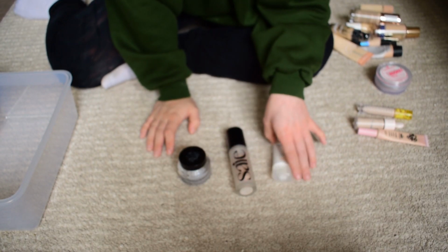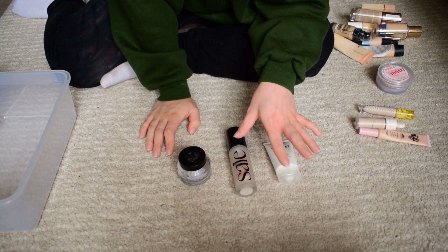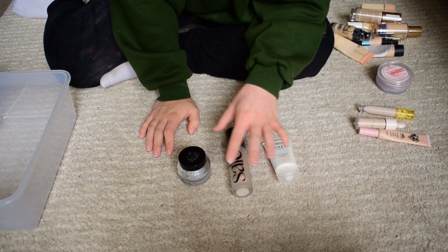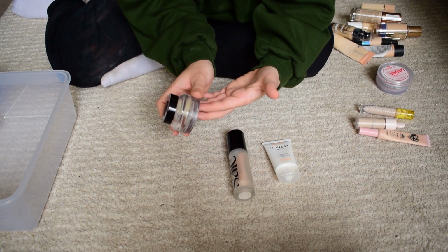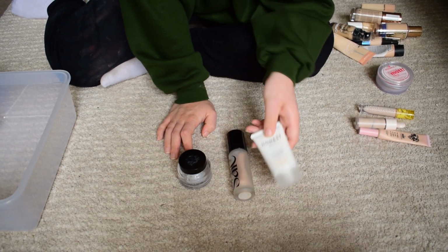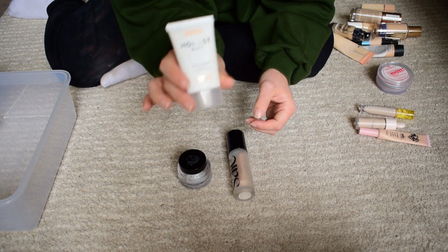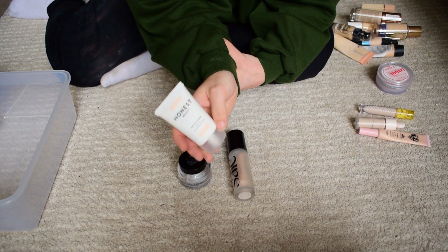I only have 3 primers because I'm not the biggest fan of primers. I feel like most of the time they don't work. And when I do invest in a primer, it's usually one that is glowy, like this one from Say, or one that is more hydrating, or more of a moisturizer, or something that will blur the pores. And this one I actually got in a Cult Beauty free goodie bag.